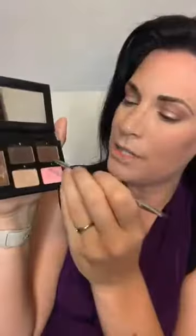The pencil is my favorite. I know. The pencil is so good. It's just so easy. So I'm going to now use the flat side of the brush, and I'm going to choose the lighter shade. Every Brow Obsession palette comes with a light shade and a dark shade. And I'm going to show you what I do.